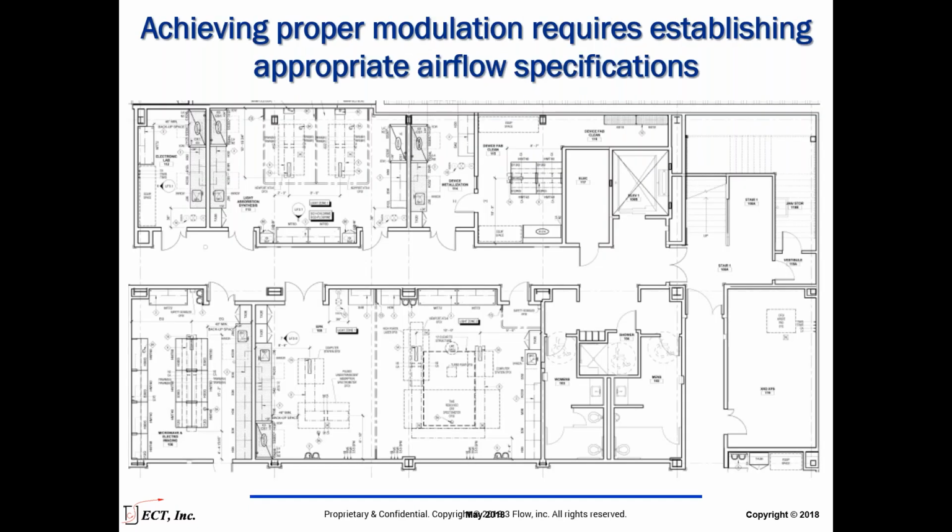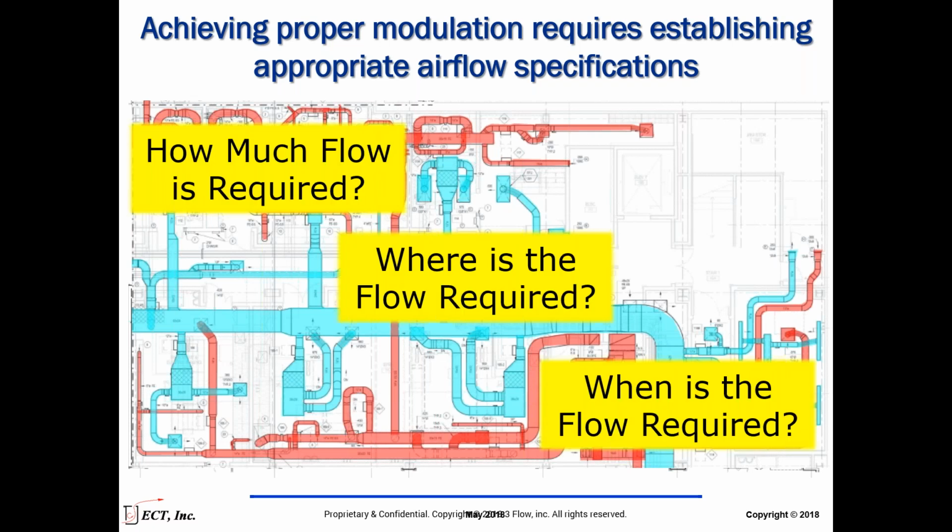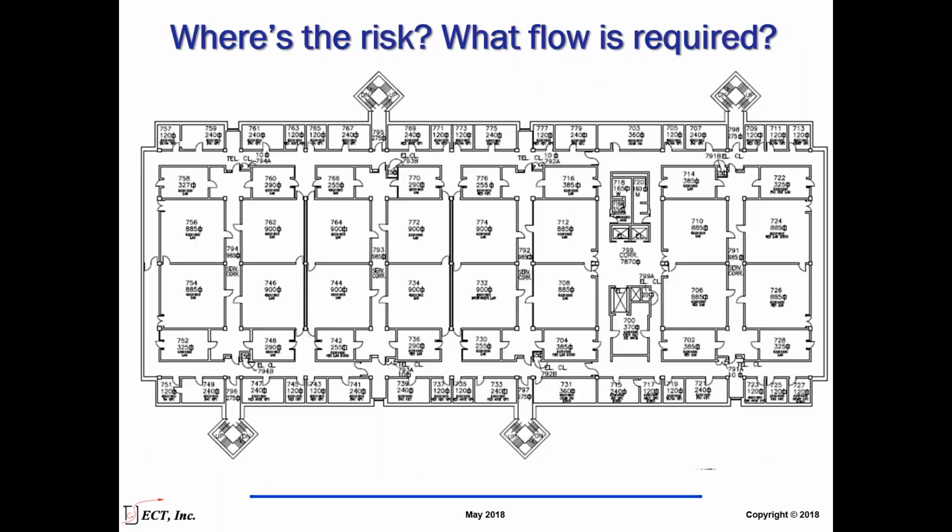But looking at a laboratory layout, looking at the floor plan, we have to decide what airflow goes where and when it is going to be necessary. So we may lay the systems over top of that floor plan and evaluate: is it adequately distributed? Can it be controlled properly? What are the proper flow requirements? How much flow is required? Where is the flow required? And then when will it be required? And what kind of modifications can be implemented to ensure that we better control flow and modulate as necessary?